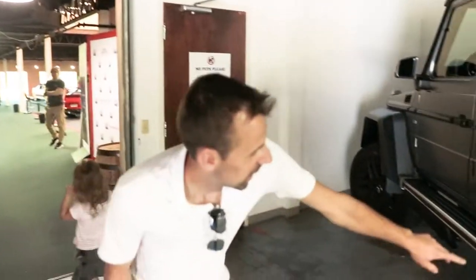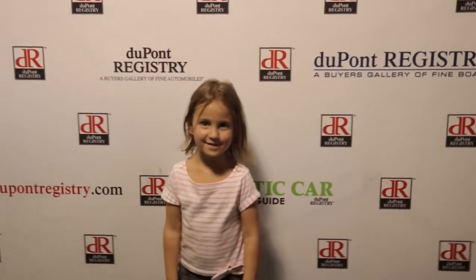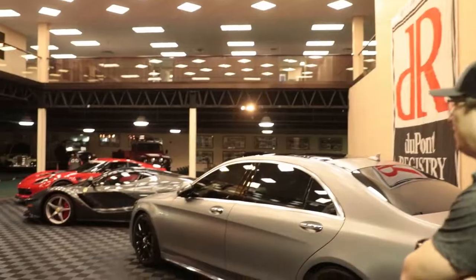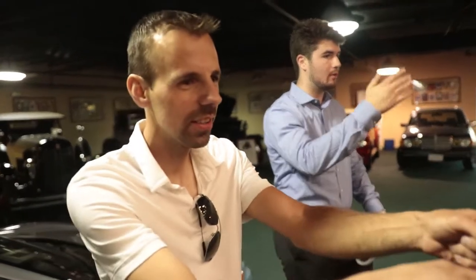Look at this. Unnecessary to go off-roading. That wheel gap, though. Right in front of this, Lizzie. Oh, nice. Model pose. Another model pose. Wow. It's not in a lot of these cars. They're not necessarily cars for sale or anything. Some are the owners' cars. Look at that. Beautiful cars.